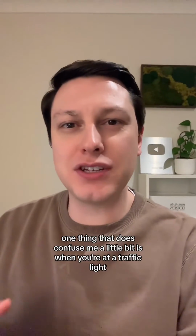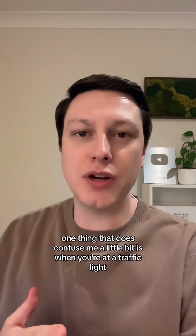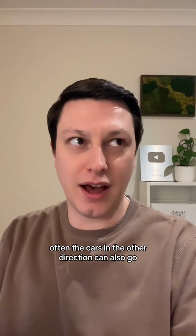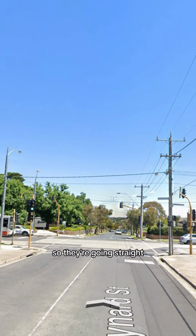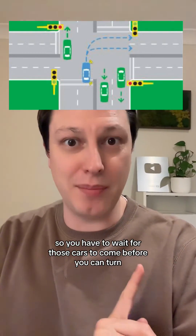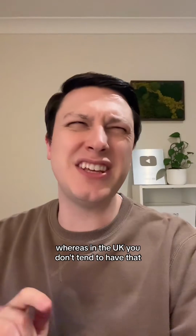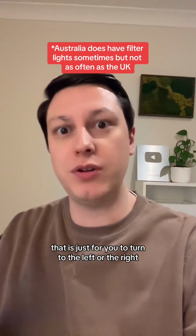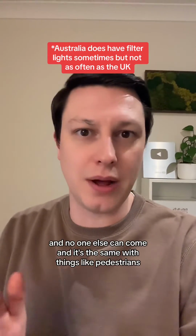In general, one thing that does confuse me a little bit is when you're at a traffic light and you're turning left or right, often the cars in the other direction can also go. So they're going straight, but you want to cut across. So you have to wait for those cars to come before you can turn. Whereas in the UK, you don't tend to have that. We tend to have a filter light that is just for you to turn to the left or the right and no one else can come.